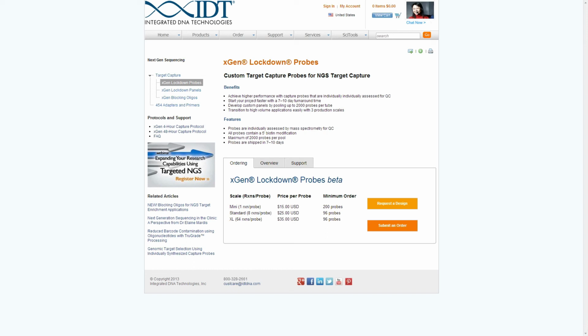And I actually have the opposite question here, Rami, which is, what about sequences that are very short? So if you have a fragment that's only 30 base pairs long, can you use the xGen lockdown probes for those?